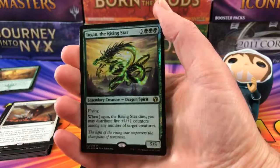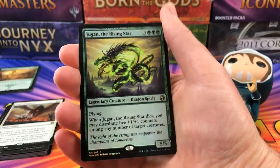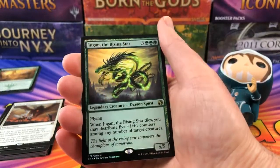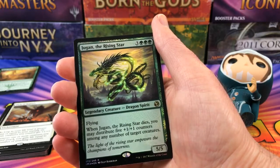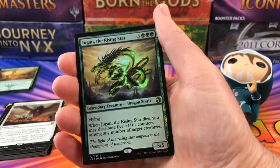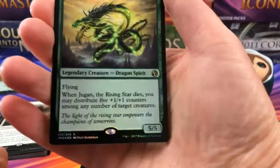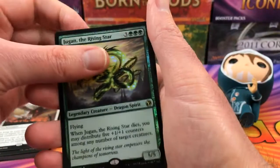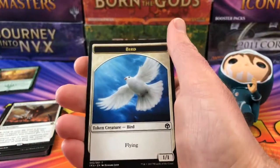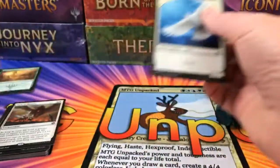So 27 cents. And a Jugen, the Rising Star. Rare. So he's got to be worth something, right? Couple of bucks. He is $5.33. So that's pretty decent. Right, and a bird.